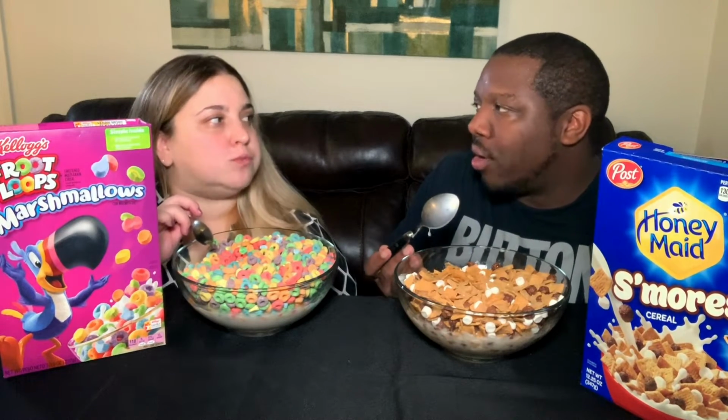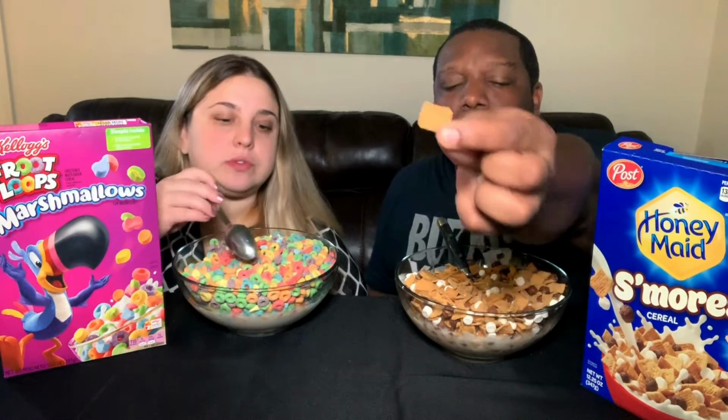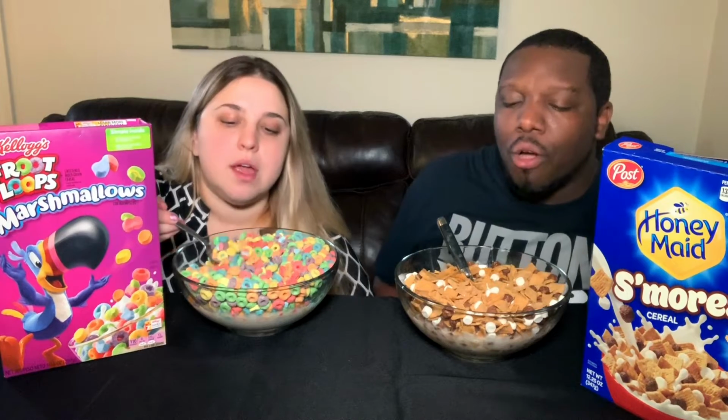Oh, this is good. Is it? Wow. That looks super good. So is this one, by the way. You like it? This one, obviously it's s'more, but it also tastes like Golden Grahams. If you guys can see, these things pretty much are Golden Grahams for the most part with marshmallows and Cocoa Puffs. Cocoa Puffs and marshmallows. For sure, Cocoa Puffs.